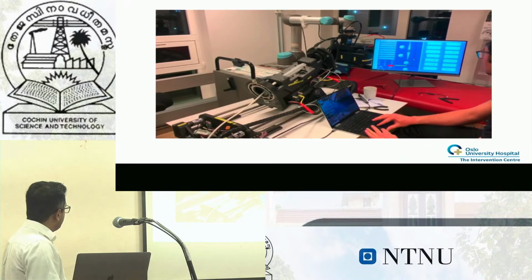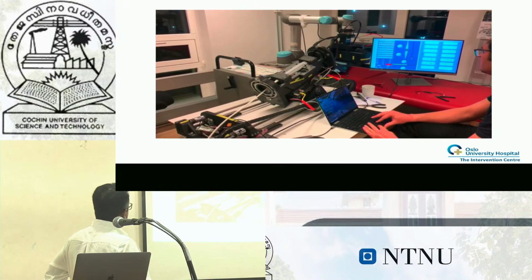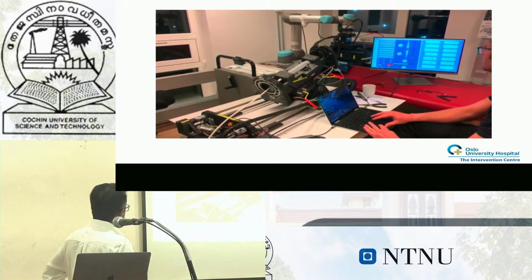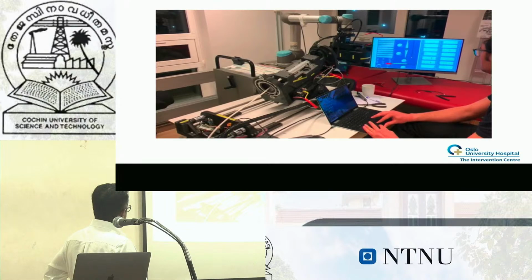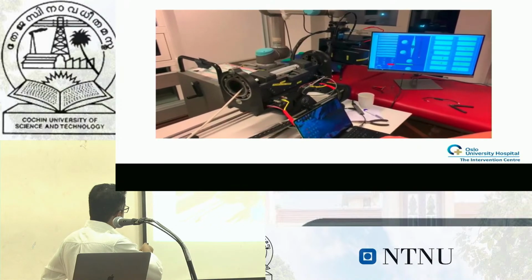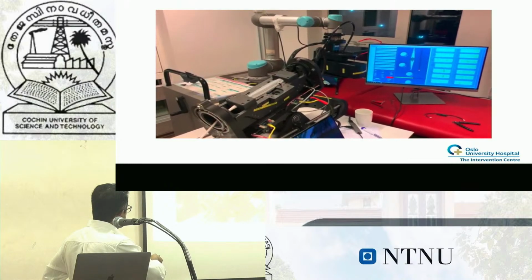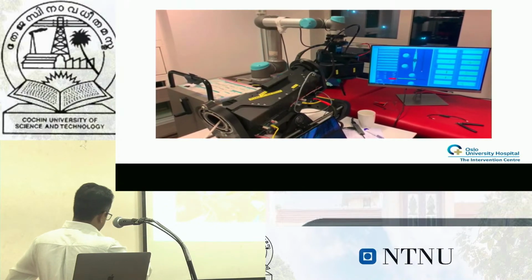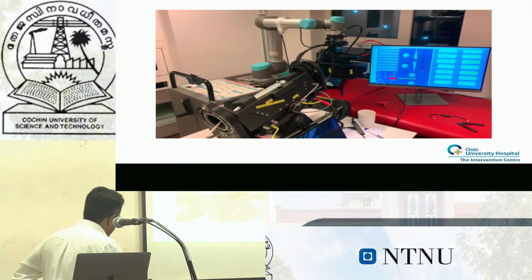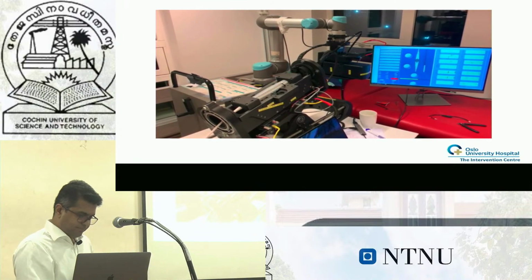Here is an example of how the robot is functioning. This is a prototype. All of that could be controlled, and the robotic arm understands how to move. You can see the probe is moved by the arm, and you can control exactly how much it has to go in and so on. All that could be controlled.